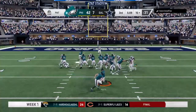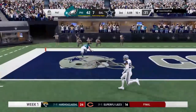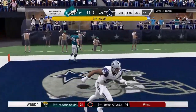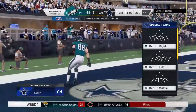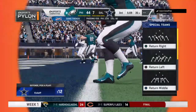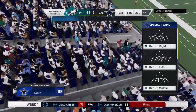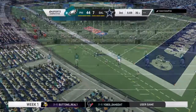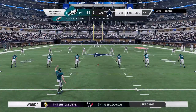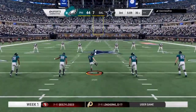And he takes off with it. It's a fake. And he gets in. Well, no one was expecting a fake there, but they add 2 more onto their lead. Now after the touchdown, here's Elliott on to kick it away.